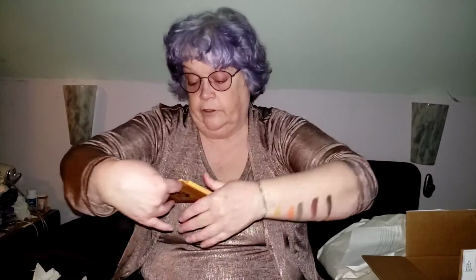Okay, let's see. We'll do them here. 1, 2, 3, 4. So this one's pretty light, but it's pretty light. That would be a highlighting shade. I've got to tell you, there are two colors missing from here, or one, because I had done it over here. But I love these colors. I cannot wait to try this palette on my eyes. I am so excited about having an all matte palette that is of this quality and from a brand that I've never been able to buy from.